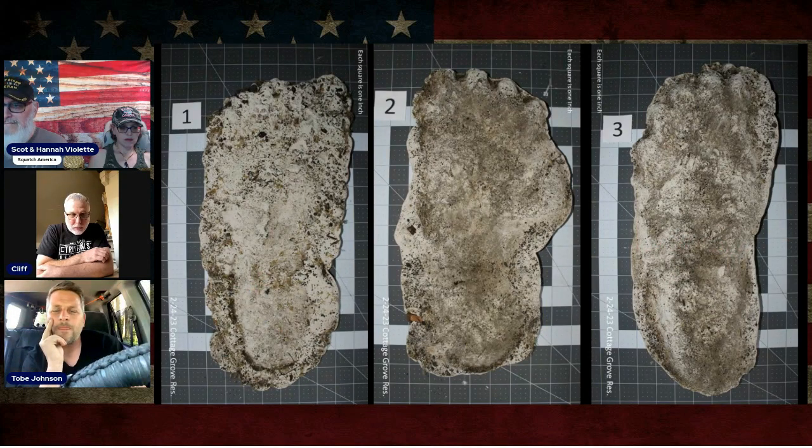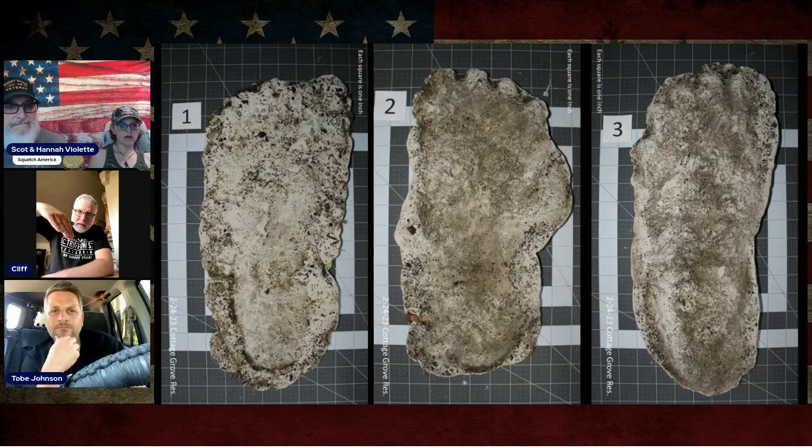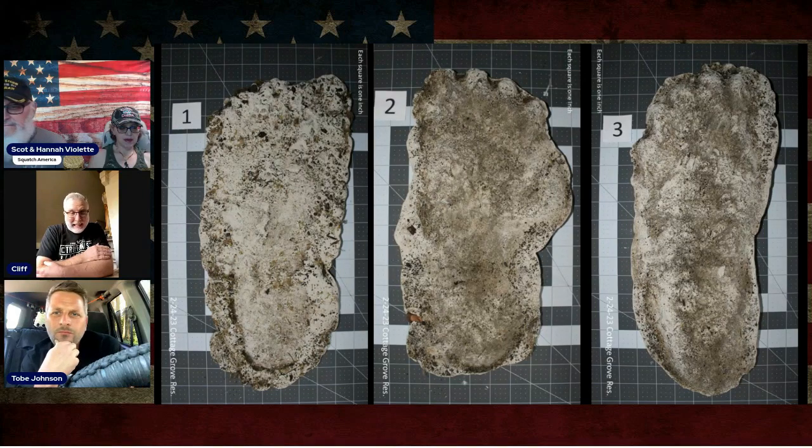There's almost no contour to these whatsoever, but it could be explained by just pushing off, because remember, humans, when they do push off, usually the stomper would tilt into the ground, but in this case I believe it's too hard packed to really do that effectively. There would be some depth there, but looking at all three of these tracks, there's nothing that I would call a tarsal pressure ridge of any sort in any of them.